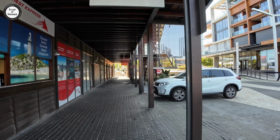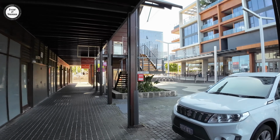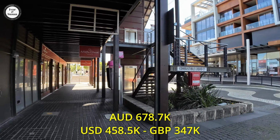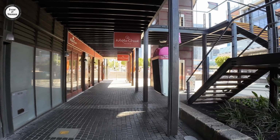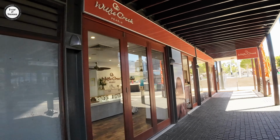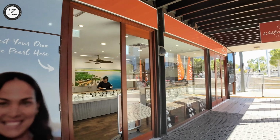The median house price there in Baldivis North is 678,717 Australian dollars, and it had a price growth over there in the last year of 30.4%, so not bad.